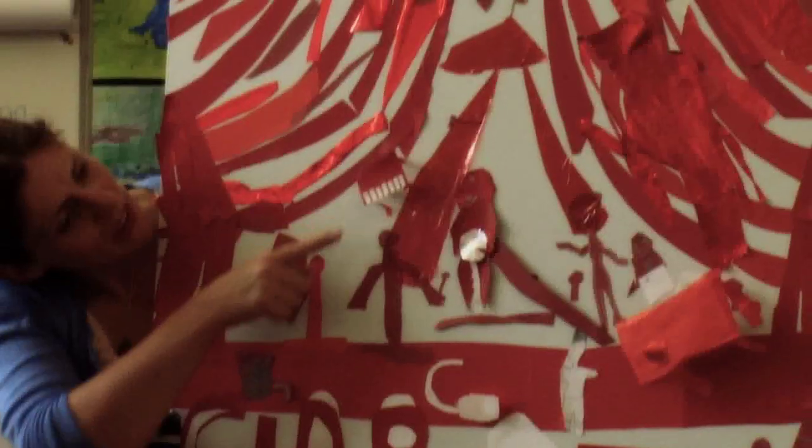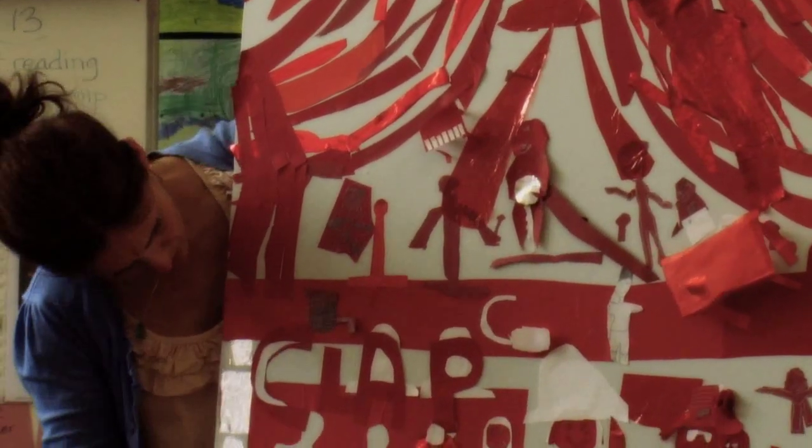But obviously it's one of these things where they go off on wild tangents, and that's what's lovely about it. It allows them complete imagination and it's a simple process that they can all connect with.